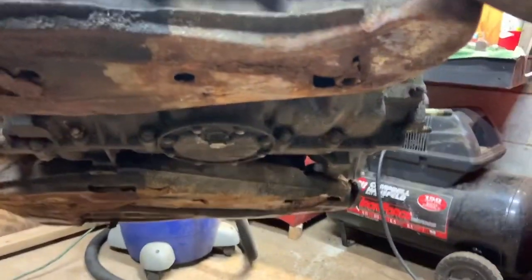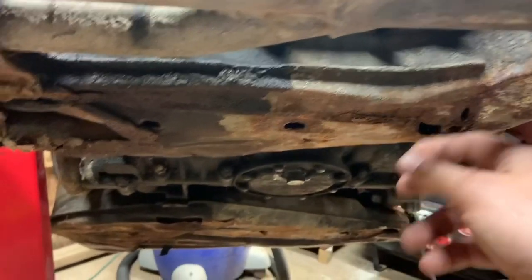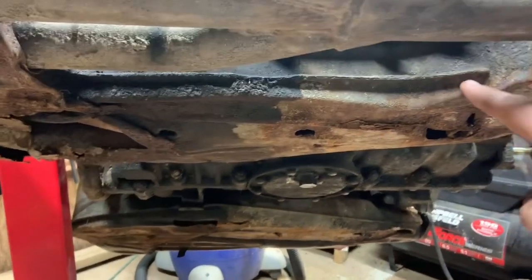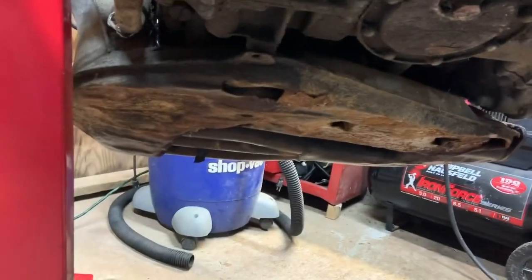As you remember from one of the earlier videos, this car had obviously been dragged around at one point in time with no rear wheels. So this heat shield and heater tube is all kinds of jacked up and we can't get to the bolts or anything. So what we're going to do is get the side grinder out and start cutting away at this so we can get to the bolts and get this exhaust pulled off of here on both sides.